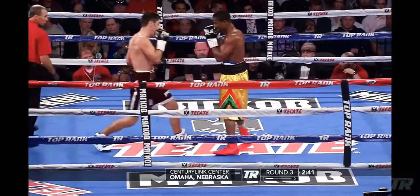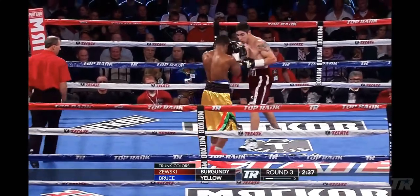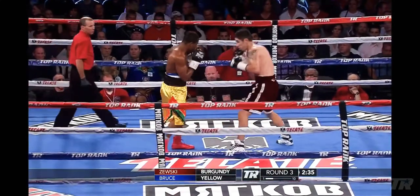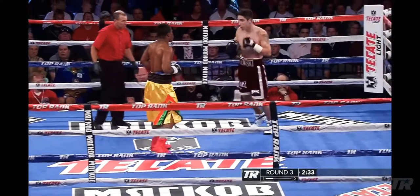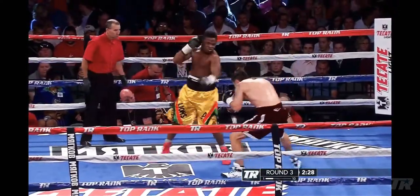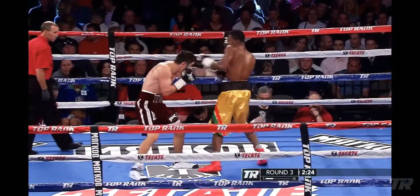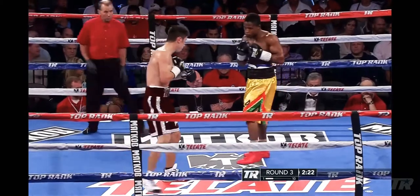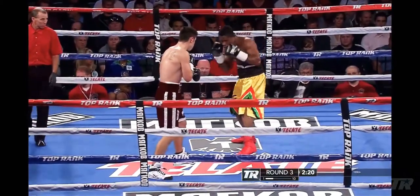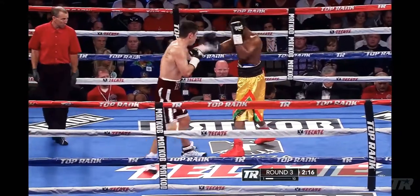This is round three. Zewski again with hard shots to the body. That time he caught him with a right hand, spun the head, and Bruce trying to answer a little bit himself, letting his hands go a little bit more here in round three. Zewski doubles again, misses with the left, but catches with a solid right.